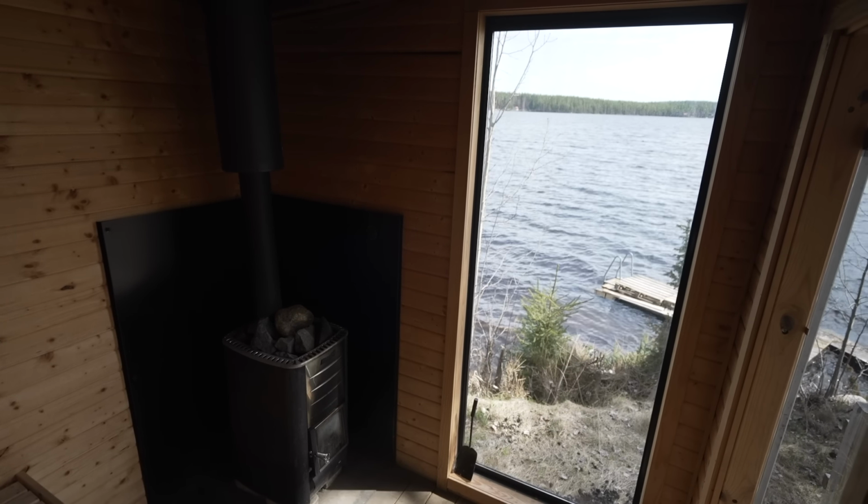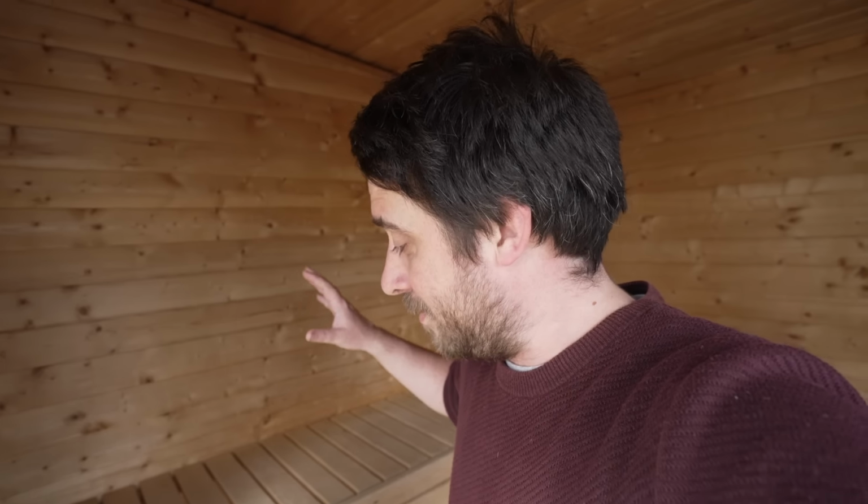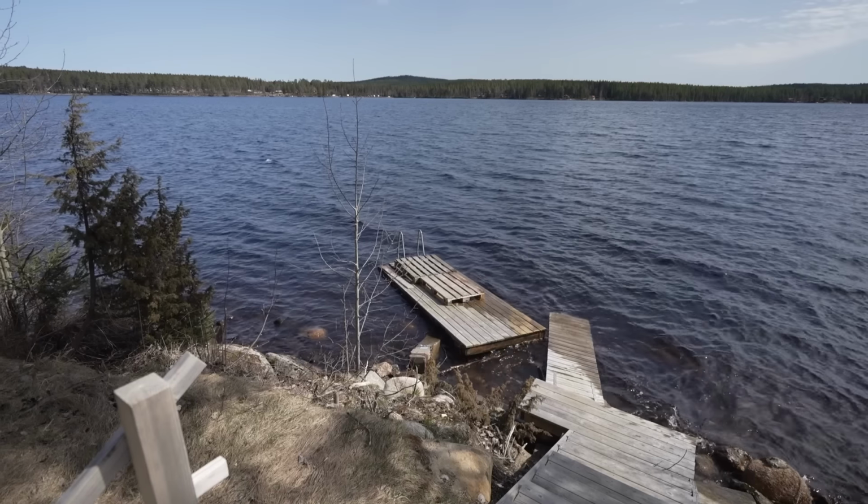Something we love about Sweden is their wellness culture, and so saunas seem to be everywhere. They really like to get out into nature, into wildlife, and then you also have the hot and cold, so it is quite normal for them to get super hot in the sauna and then run down and jump off the jetty into the lake to cool down.